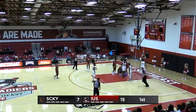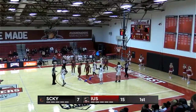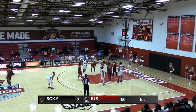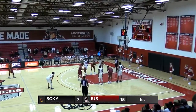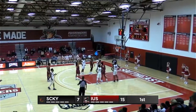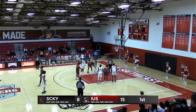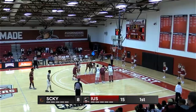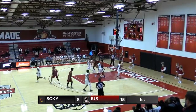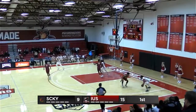And a foul is called on the other side here. I believe that will be on Jacoby Hendricks, his first of the night. Hendricks, a junior guard out of Jeffersontown, Kentucky. As Falcons nail the first, giving them 8, Grenadiers 15. Going 2 for 2 at the line there by Jonathan Henry.